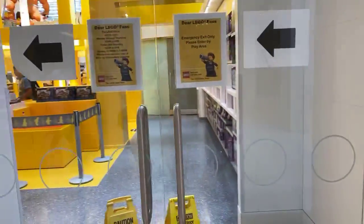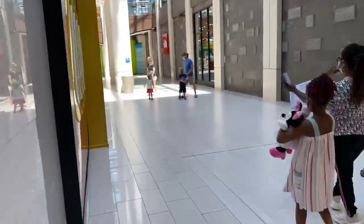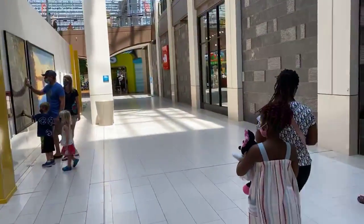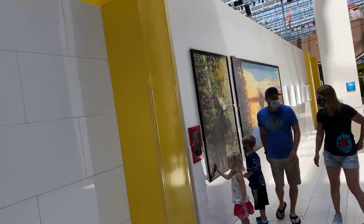And then the other side of the store. All right. Then we go back to the car. Yeah. So that was Legoland, people. Oh. See, that's all Legos.